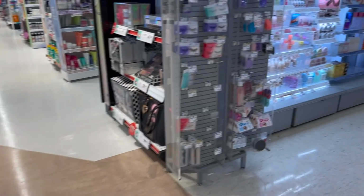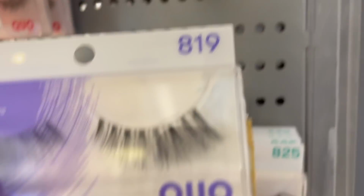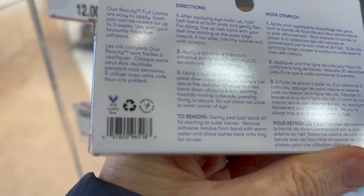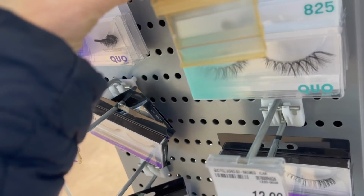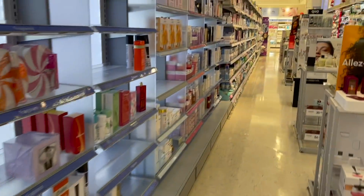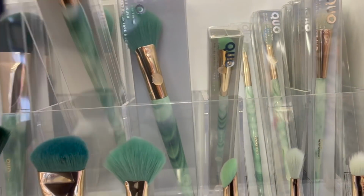All right, in the first aisle here, right away, we see some eyelashes. You gotta be really careful to read the label because they actually take mink fur as eyelashes sometimes. But thankfully, you can see that this is vegan, so that's great. That's something you could buy if you want to buy that kind of thing. I don't suggest it, actually. I suggest you go the most natural way possible. Be your authentic self.